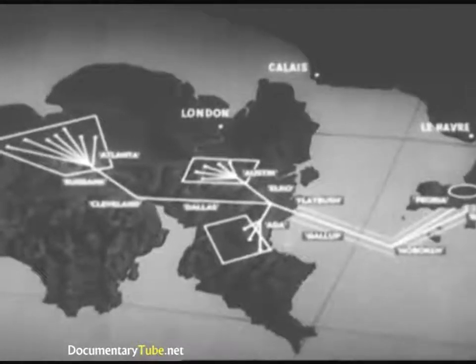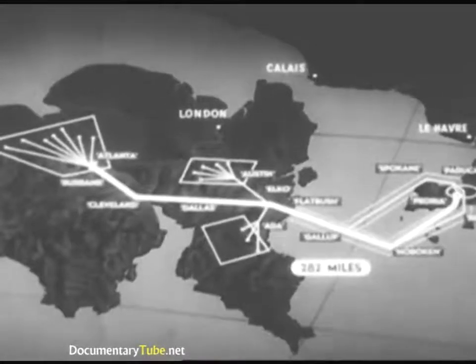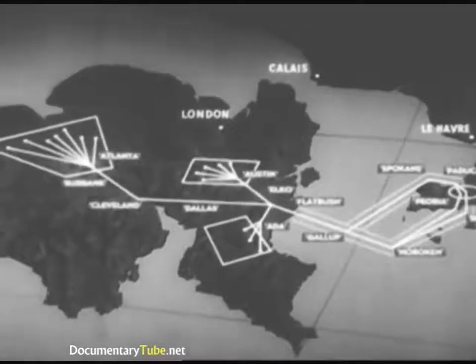After passing DZs, serials will proceed to Paducah, to Spokane and Gallup, and will fly a reciprocal of the outbound course. Distances from the various wing assembly points to the DZs are from Atlanta, 282 miles, from Austin, 197, and from Ada, 192.